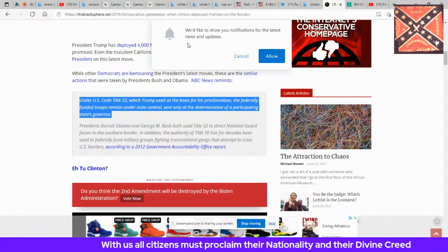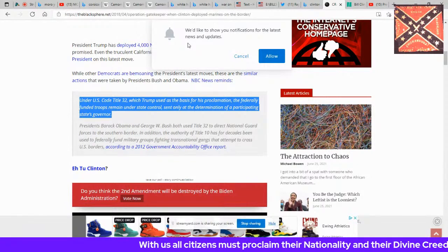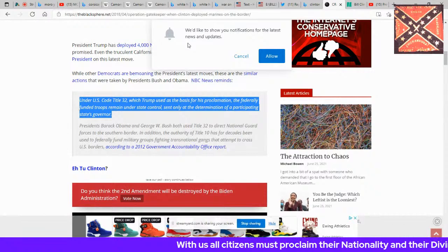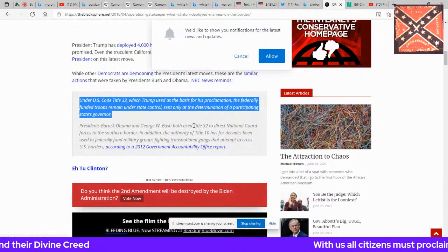Donald Trump used Title 32 of the U.S. Code to make a proclamation for the federally funded troops to remain under state control, sent only at the determination of a participating state's governor. So he put it on the state's governors: if y'all want to send them down to the border, then do it, but don't ask me anything because I'm building the wall. He put it in the hands of these dirty governors. Everything he did was put in the hands of the governors to let us see who was dirty, and then once that conspired, we know who neck to chop off.